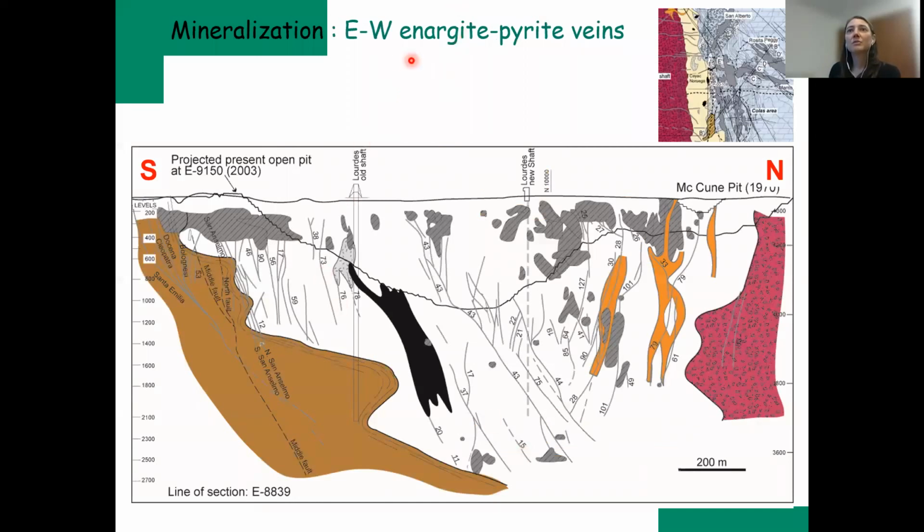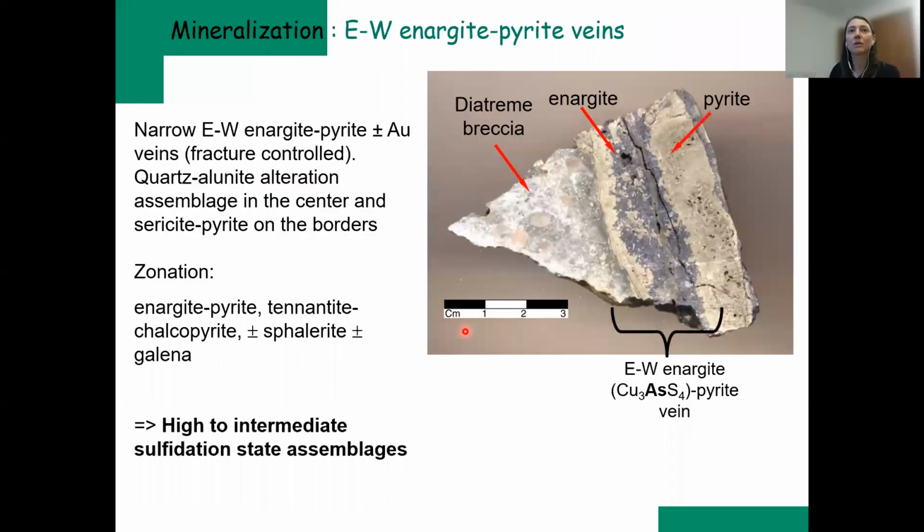So now looking at the east-west enargite veins, which are here, and this is a section that was done by Einaudi at the time, and I just modified it. They all have numbers, and they're quite abundant. And these were exploited in the 50s because they had a lot of gold, which is not the case in the east-west bodies here. These do not have gold, but these enargite veins have gold. And it's the gold that had the 2 million ounces of gold that has been exploited before the 50s.